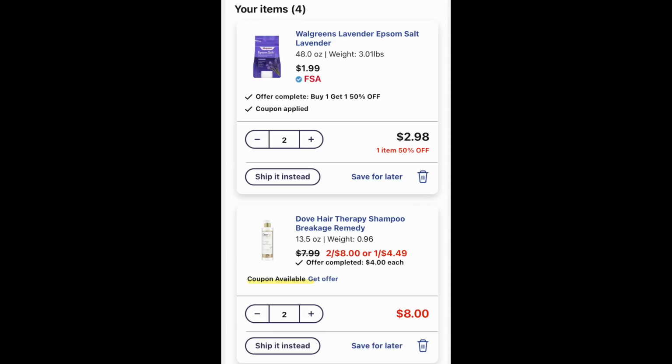Okay, so the first curb deal we're going to talk about is the following. We're going to grab 2 bags of the Lavender Walgreens Epsom salt. If you know, you know. This is a 3-pound bag of bathing salts if you like to take baths. On a BOGO, 50% off for $2.98. And then 2 of the Dove shampoos, 2 for $8, which is a really killer price point because they're usually like $7 for one.